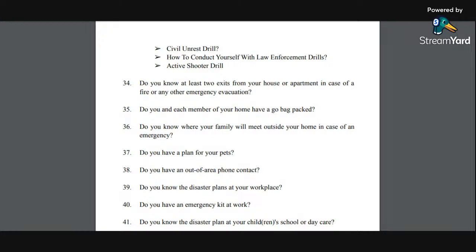I want to add on to that. If I could interject for a second, it is so important that everybody have their own, because you never know if you're going to be separated, and so you need to have your personal items on you. You never know what's going to happen to the other person.